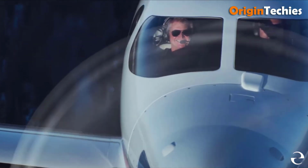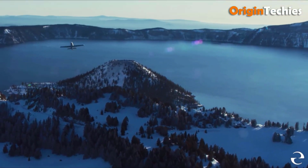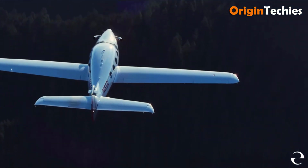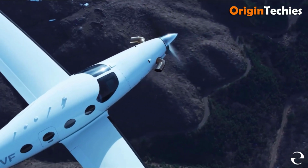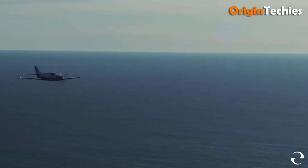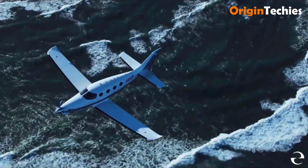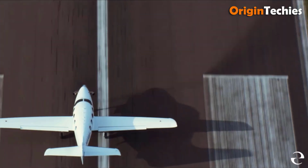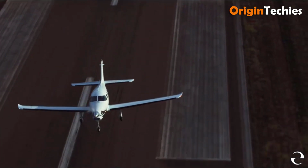easy access. The interior includes 4 club seats offering ample legroom, large windows for enhanced visibility, and modern amenities to ensure a comfortable flight experience. Equipped with advanced avionics, including the Garmin G1000 NXi suite, the E1000 provides pilots with intuitive controls and enhanced situational awareness. The aircraft's composite construction contributes to its lightweight design, improving performance and fuel efficiency.